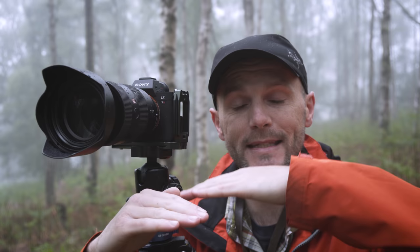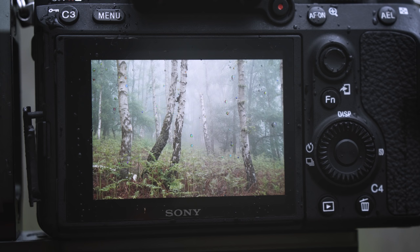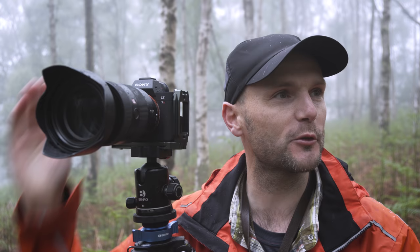And when I'm looking at the scene, I'm pre-visualizing a 5x4 crop. But as this only does 4x3, what I have to do is frame it, compose it in terms of what I want in the scene from top to bottom. And then left to right, I have to bring in more than what I actually want, knowing that I'm going to crop a little bit off left and right. So I think I've got that right. I think that works well.